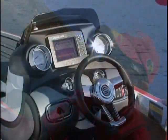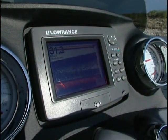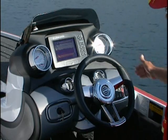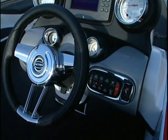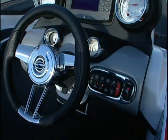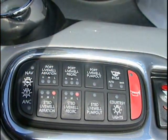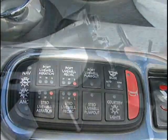This console not only looks great, it's designed well. It's got a built-in Lowrance X25C with GPS, and it also has the best instrumentation for all the critical functions of the boat. It has an oil reservoir gauge, a digital clock, and all of these are lighted, multi-function gauges, and they feature chrome bezels. To the right of the steering wheel, you'll find a switch panel that has soft touch switches to control all your functions. One touch, and you're ready to roll.